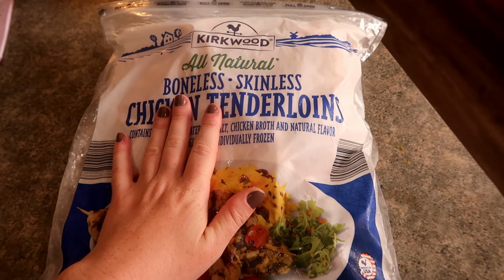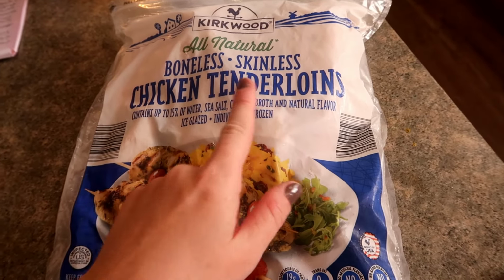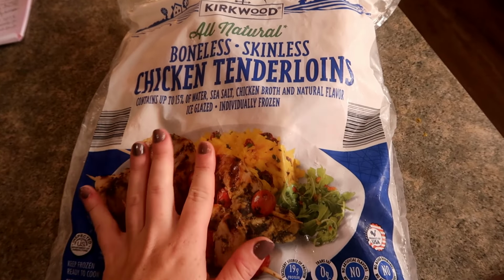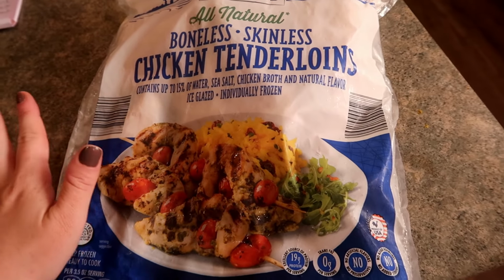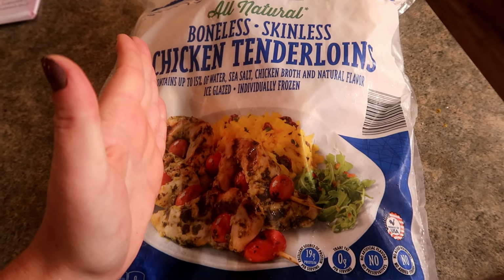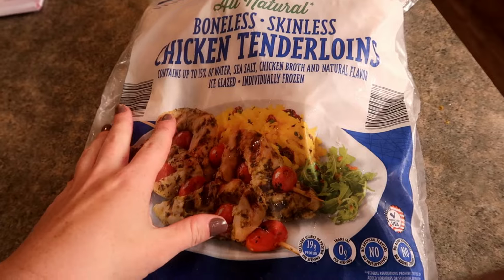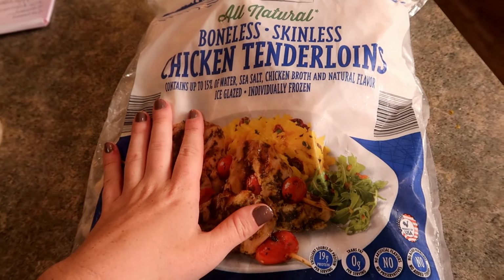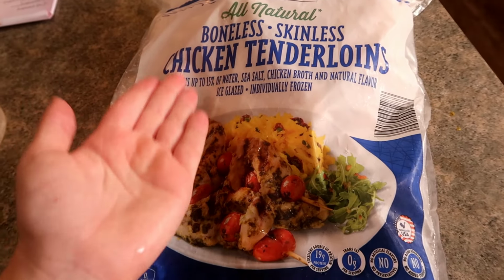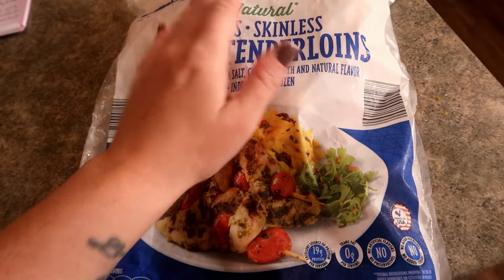All right, for dinner I am pulling out this whole bag of chicken tenderloins. I decided I'm going to make a chicken parm out of these, regular chicken parm for the kids. I'm gonna do the whole bag, and then Joe and I will either use it for meal prep over the next couple of days, or whatever we don't eat I can put in the freezer. It'll all be cooked, ready to go, and then that way it's just like putting it in the oven and reheating essentially. So that's my plan for these.